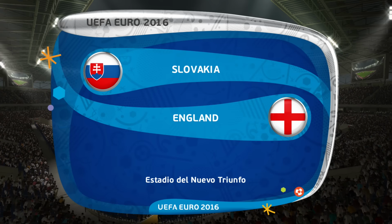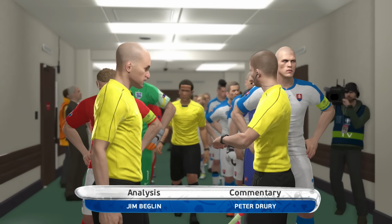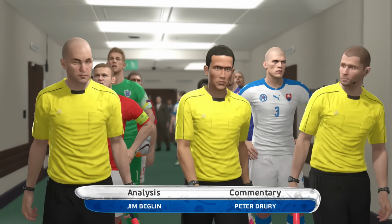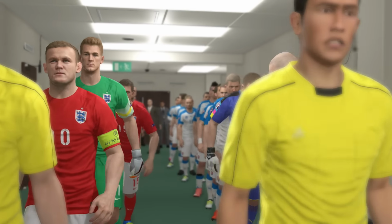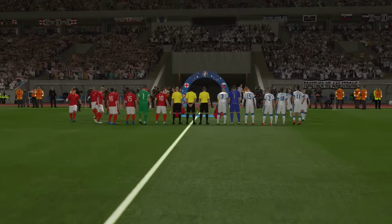We have quite a game in prospect here, just waiting for the players to emerge, and we will be underway. The teams then, Slovakia against England. I'm Peter Drury, and seated in the expert's hot seat is our man Jim Beglin.